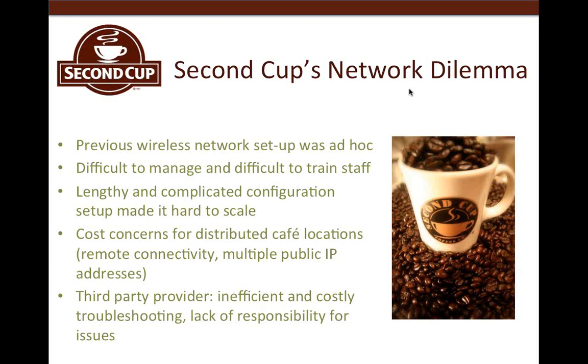Luke, do you want to tell us about how your network used to be and some of the issues you would run into? Sure. So actually, our solution was an HP Coolabris solution, and it was managed by a third party. They provided free Wi-Fi for advertising. So it was all third party managed because our IT department was basically deemed too small to handle all the wireless networks across the country.